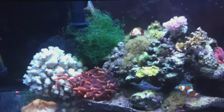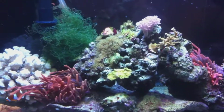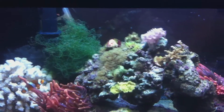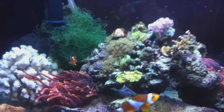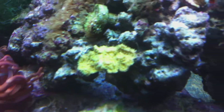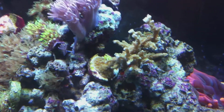This tank wasn't doing so well as the frag tank because I didn't do any water changes on it. It just had the lights going, and I'd do top-off water. I seriously let it sit like 4 or 5 months without a water change. Now I've done a couple of water changes in the last few weeks, and the corals have really bounced back in color. That was basically bleached out, as was that.